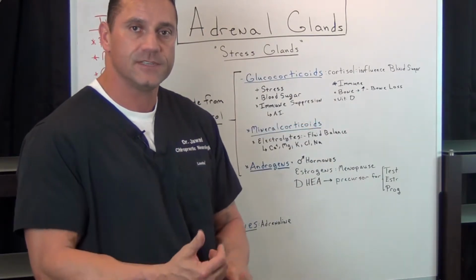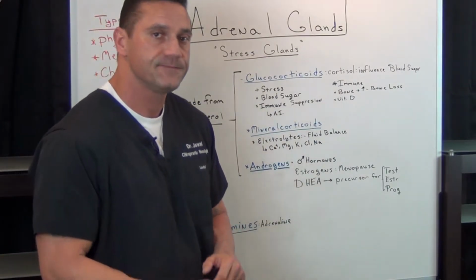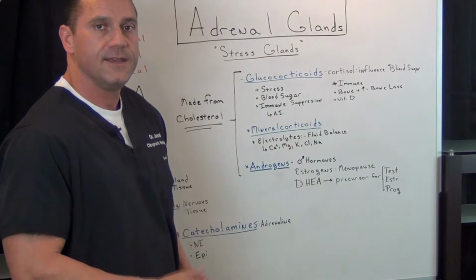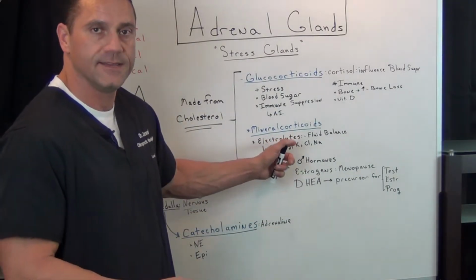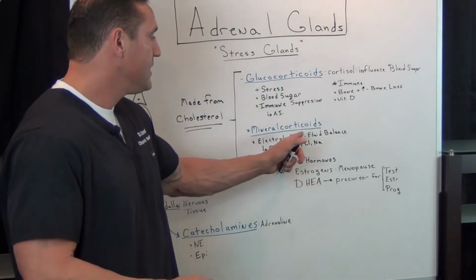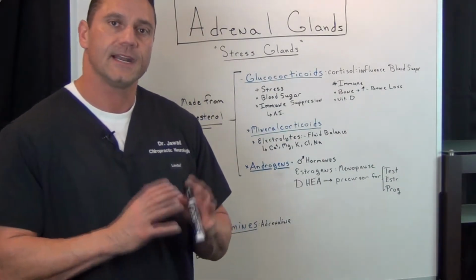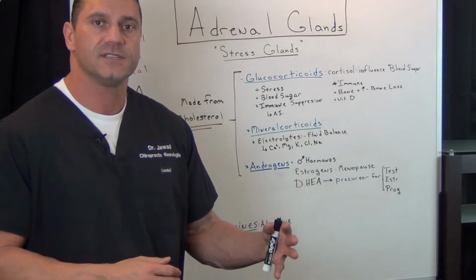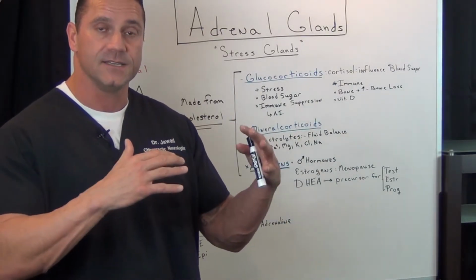Now again, the stressors could be physical, mental, or environmental. Next is the mineralocorticoids. Now the mineralocorticoids, this is your electrolytes. Again, the calciums, the magnesiums, the chlorides, the sodiums, the potassium. These are the electrolytes that we need for cellular function, in particular the aldosterone system of the kidneys, that stabilizes our fluid balances.